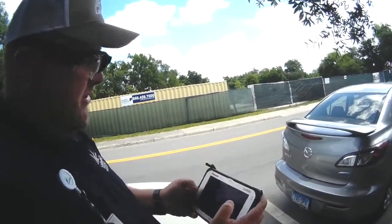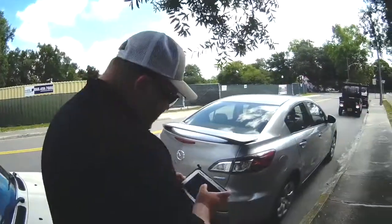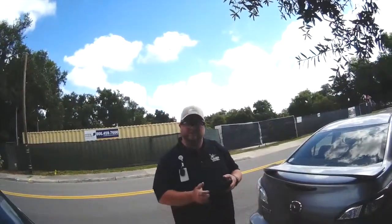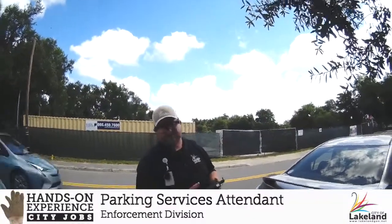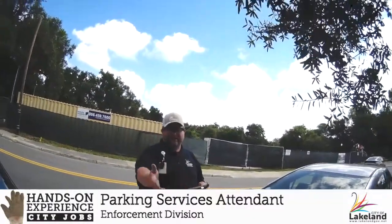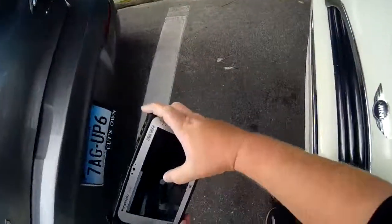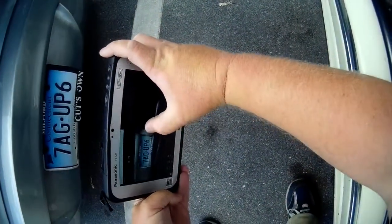Images. I'm going to take a picture of their plate. So we have verification. We take pictures of all the cars that get citations, so if they want to dispute their citation, it's hard to dispute. You can, but we have pictures. I mean, it is what it is. Yeah, we're going to get you.